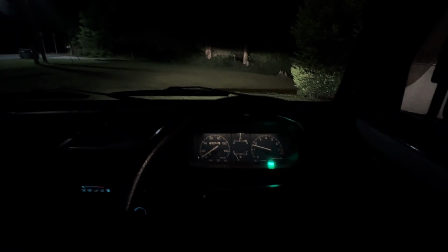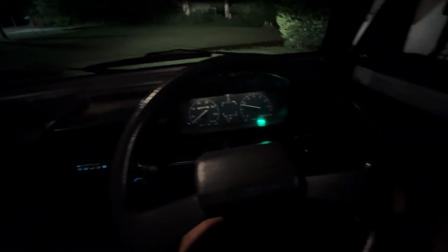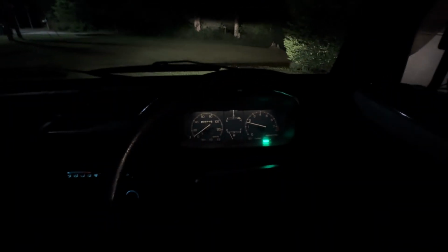Well, you guys can't see anything right now because it's absolutely pitch black in here, but, oh wait, let's do this. Of course, we do have a working interior light from 1989. So as you can see, we have high, neutral, and low. I pushed the four-wheel drive button, put it in low. I think when you put it in low, four-wheel drive kicks in automatically. So anyways, let's go for it.